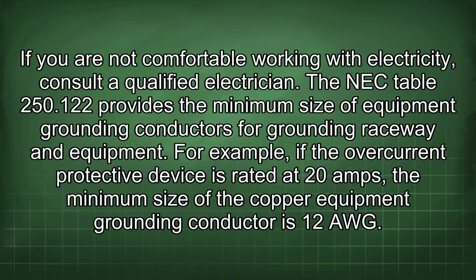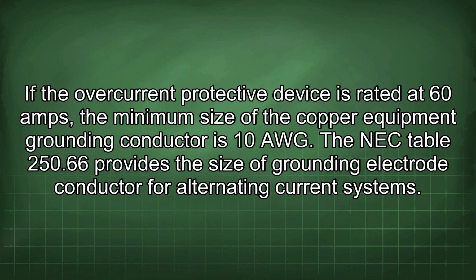The NEC Table 250.122 provides the minimum size of equipment grounding conductors for grounding raceway and equipment. For example, if the overcurrent protective device is rated at 20 amps, the minimum size of the copper equipment grounding conductor is 12 AWG. If the overcurrent protective device is rated at 60 amps, the minimum size of the copper equipment grounding conductor is 10 AWG.